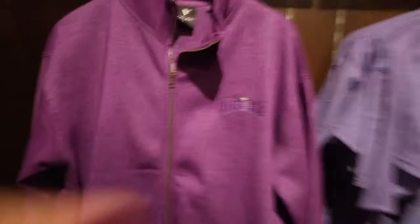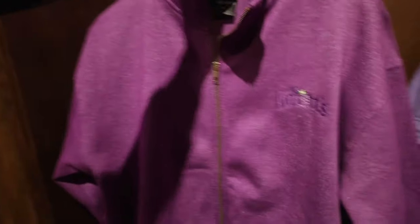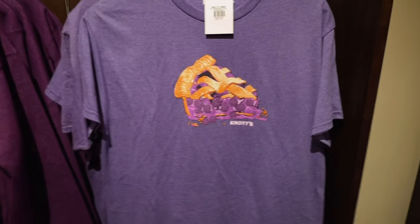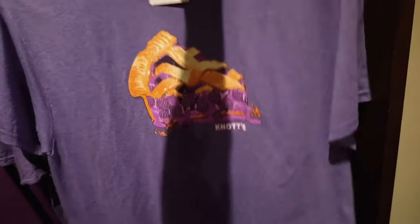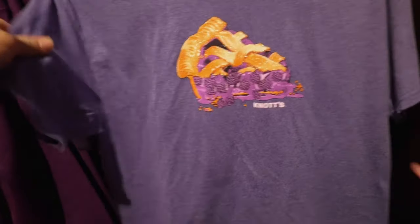This is a Knott's Berry Farm one. Let's see if there's anything on the back of this. So no, this one's more of a plain Jane one. And on the right, for $24.99, you get this Boysenberry Pie one. See if there's anything on the back of this one. Nope. But the quality of this shirt is nice.